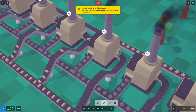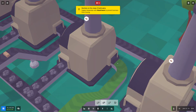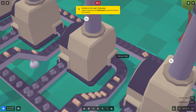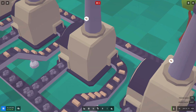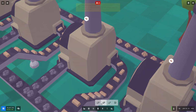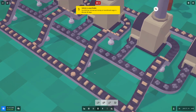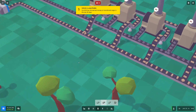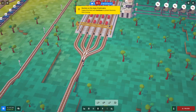I did flip it round. Clear. And then flip. Nope. Okay. This is a broken corner. Ah, I think there were two. I think there were two corners. There we go. There we go. Brilliant. Okay. So I haven't set up the delivery route quite yet.